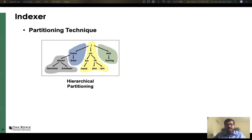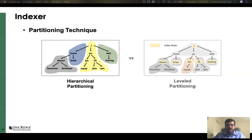However, hierarchical partitioning faces an important challenge when the disjoint subtrees are skewed. That is, some trees might have more files than others. There is another approach called leveled partitioning, which creates index nodes at a particular level in the storage system tree. An example of leveled partitioning is shown here. In the figure, leveled partitioning is done at level 2. Therefore, the file system namespace is divided into disjoint subtrees from level 2, with index nodes at the root of each subtree. This mitigates the issue of hierarchical partitioning, where some trees might be skewed, which affects the indexing performance.